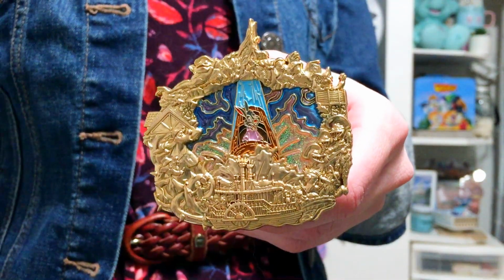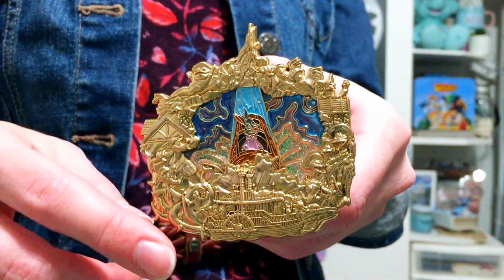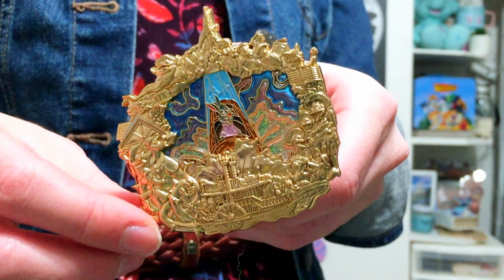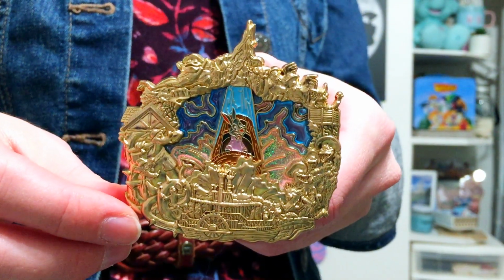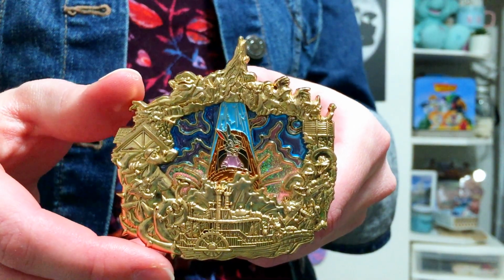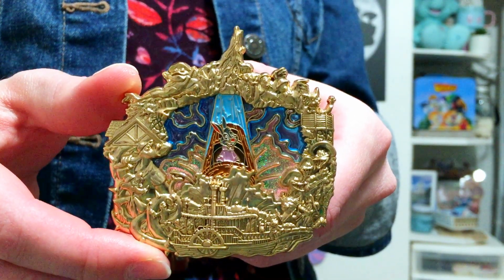The outside is this super beautiful sculpted metal. There's so much detail on it. And then the inside is all stained glass, and then it's even some glittery stained glass. It's an LE of only 300, so very rare, and also so very beautiful.